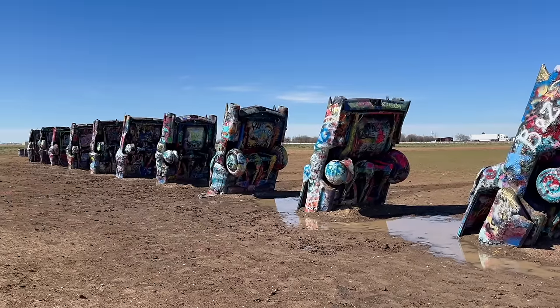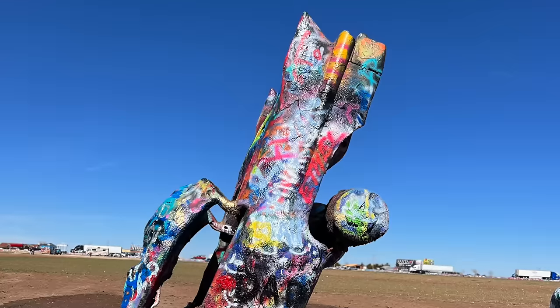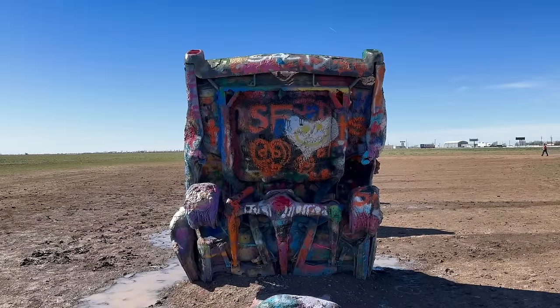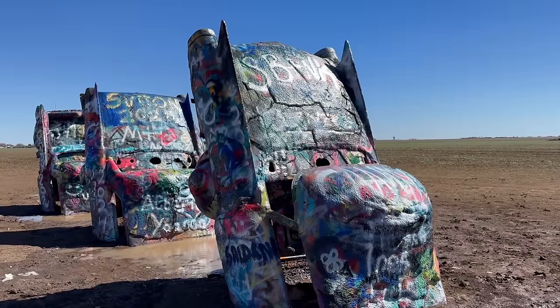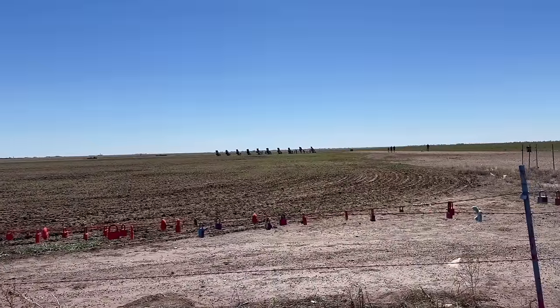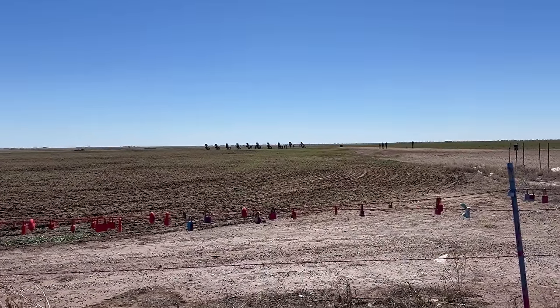Our first stop, Stanley Marsh's Cadillac Ranch. Featuring 10 spray-painted Cadillacs buried nose down in a cow pasture, this legendary spot is a popular tourist stop along Interstate 40 and Old Route 66. You can see the Cadillacs off in the distance. We'll head over there in a minute.